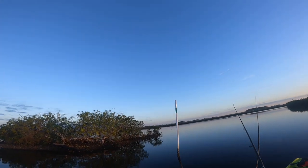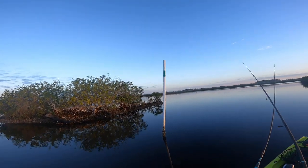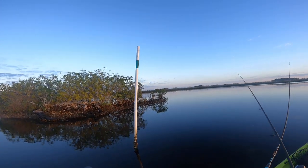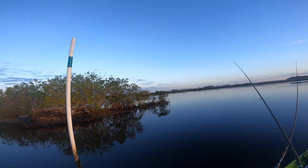But like I said, it's been a while since I've been out fishing. So it's good to be back. Good day to do it. Good people to fish with. And let's see what's going on here.